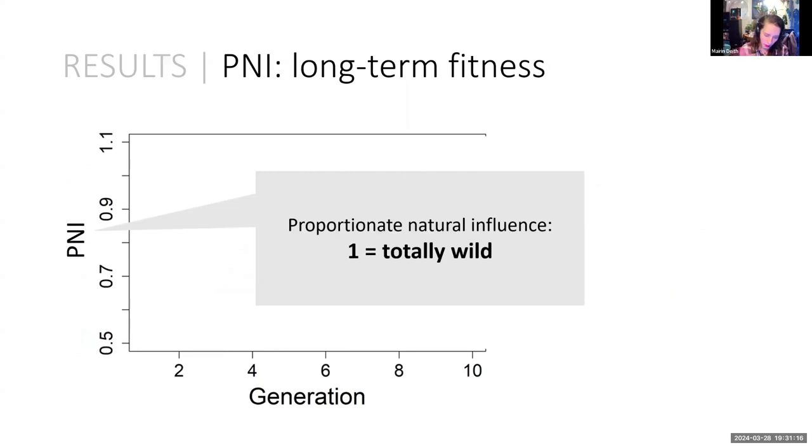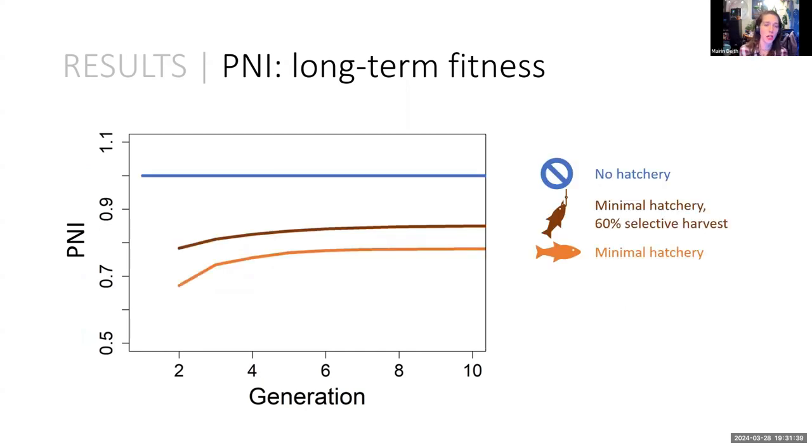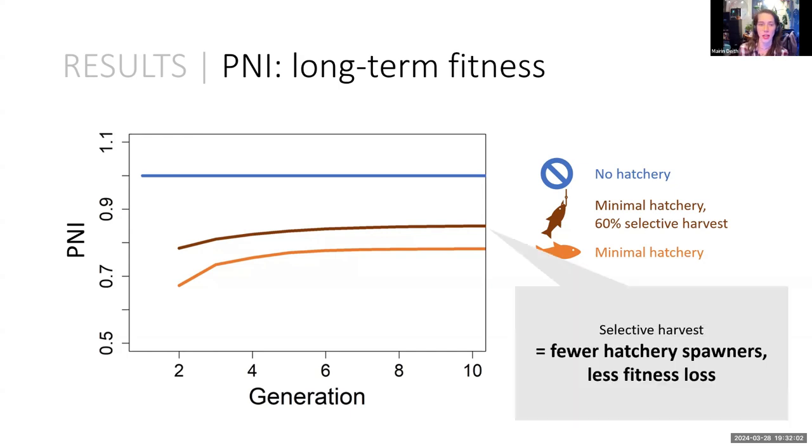Okay, let's switch now to the flip side of this. Yes, we might have increased abundance, but what about fitness? What about this big issue that we're thinking about with genetic risks? Here we're going to look at the results of this PNI metric under those three scenarios. And just a reminder that under this metric, a value of one indicates a totally wild population. What we see here, I think, is quite intuitive. If we don't have a hatchery program, the PNI remains one. Makes sense, there isn't a hatchery program. Then looking at the two other cases, what we see is that a minimal hatchery, regardless of whether there's a selective harvest, obviously lowers the long-term fitness outcomes. But if we have a selective harvest on hatchery returns, there are fewer hatchery spawners and therefore less long-term fitness loss expected from the population.